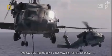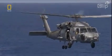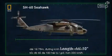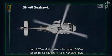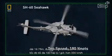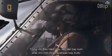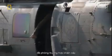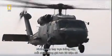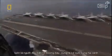The Reagan's air wing also includes the trusty SH-60 Seahawk. It's 19.76 meters long, with a rotor diameter of 16.36 meters, and a top speed of 180 knots, more than 330 kilometers per hour. During flight operations, the carrier always has at least one of its 6 Seahawks in the air in case of emergency. These helicopters, worth more than $20 million each, are always the first to launch off the flight deck and the last to return.